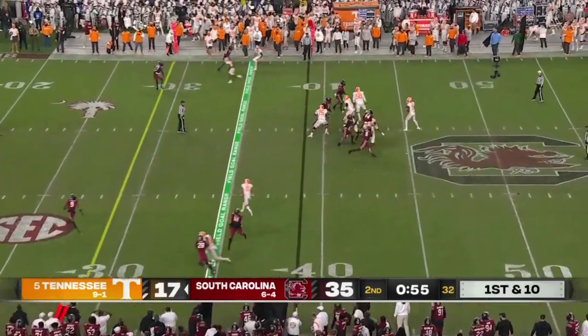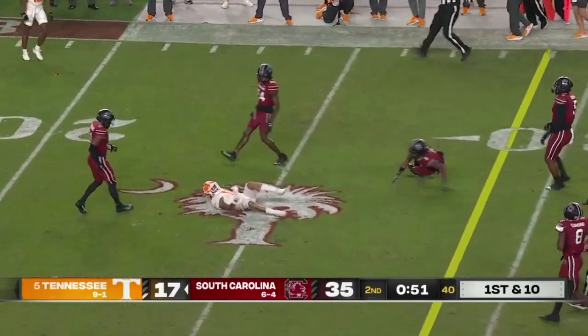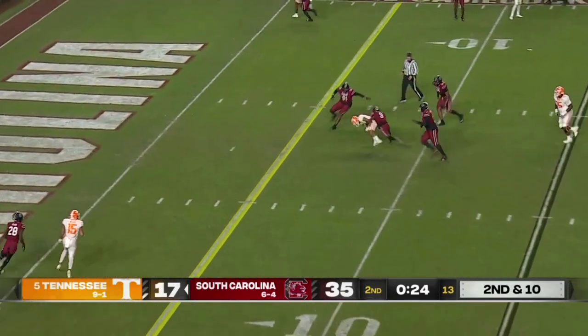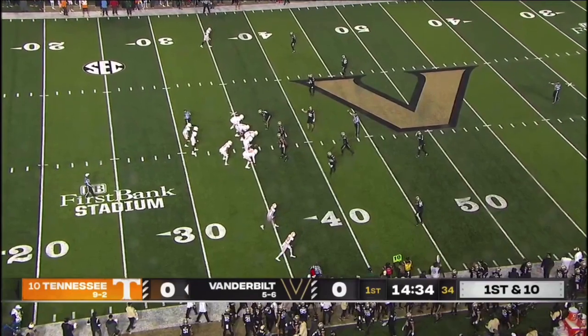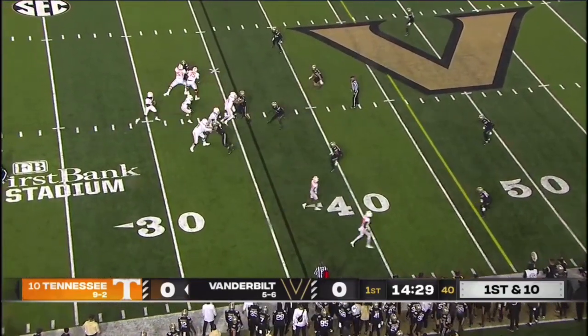Can't even get lined up here. The tempo taking its toll. The throw is behind Hyatt, who makes the grab and dives for it. Hooker. Slant. Hyatt makes the catch, tackled short of the marker by Smith. McCoy out there in the lineup. We said he was going to be a game time decision. Doesn't mean he's not going to play tonight, but so far in this drive, he's not starting the game out.